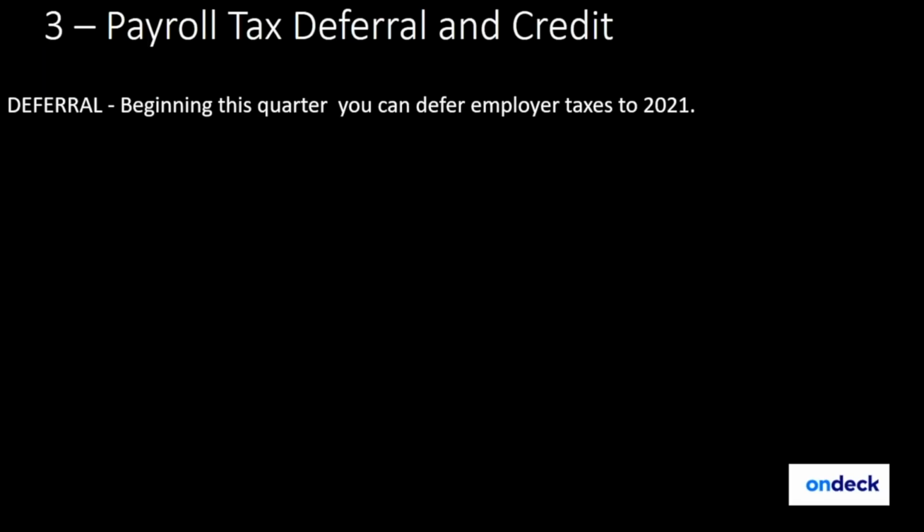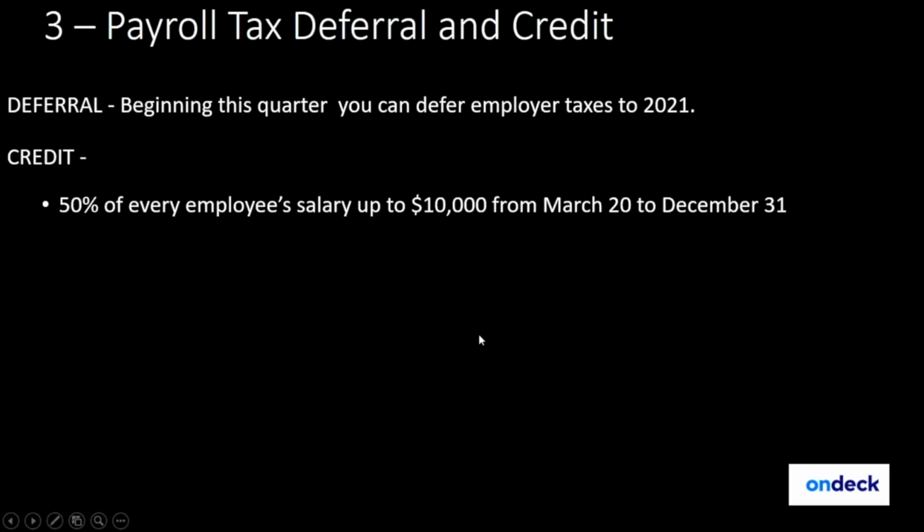So that's number 1. The second source of cash when it comes to payroll taxes has to do with payroll tax credits. These are the taxes that you are paying on behalf of your employees if you are not participating in the Paycheck Protection Program. You can get them back in the form of credits. In fact, you don't have to pay them at all. 50% each quarter of every employee's salary up to $10,000 can be claimed as a payroll tax credit, which means that if you've got, say, 10 employees and they're each making $10,000 a quarter, then you can take a $5,000 credit on their salaries for each of those employees, which means that's $50,000 as a tax credit each quarter.